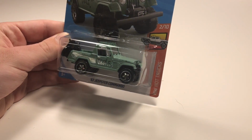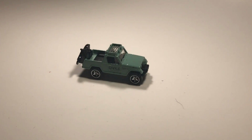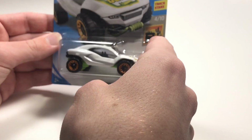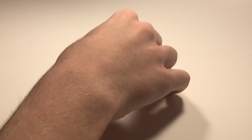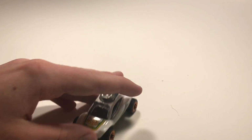Next up, we've got a 67 Jeepster Commando in a green. So many Jeeps and SUVs and Land Rovers and all that have come out this year. I don't know if that's a duplicate or not, but hey, get the Jeep if that's your thing. Next up, we've got Dune Daddy. I know this is a recolor because I opened a Dune Daddy before, and I think the white and green looks pretty good on this guy. Not many cars can pull off a white and green look, but Dune Daddy can do it, you know?